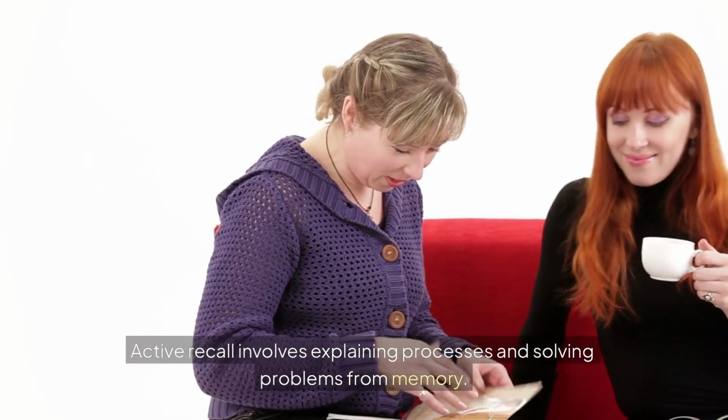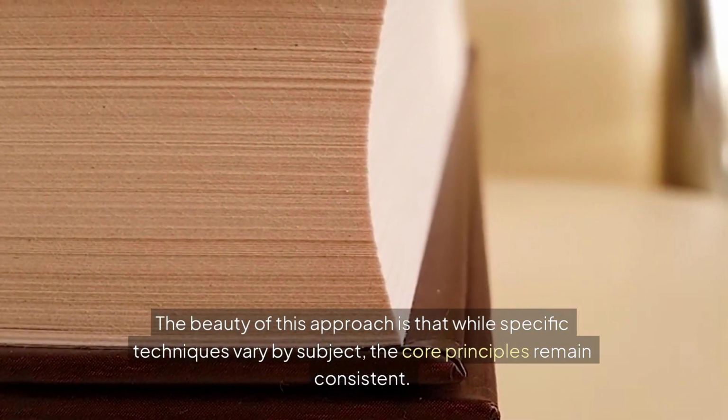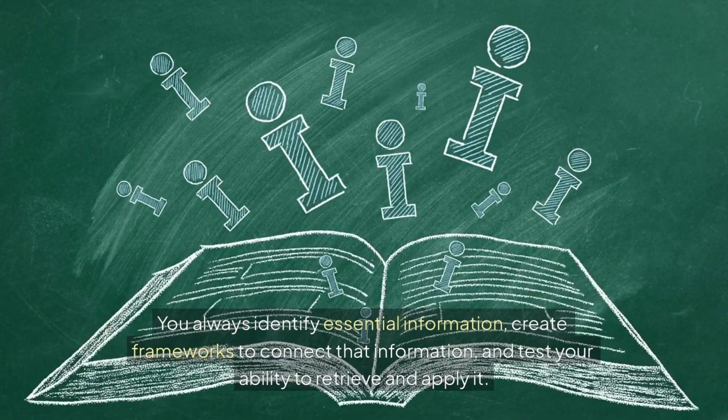The beauty of this approach is that while specific techniques vary by subject, the core principles remain consistent. You always identify essential information, create frameworks to connect that information, and test your ability to retrieve and apply it.